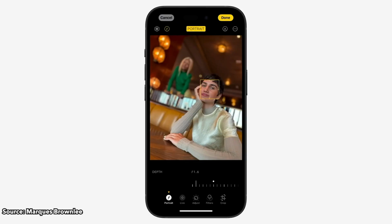It's like taking two photos with one. If there's two subjects in the picture, you can even switch between the two focal points of the shot to see who you want to focus on afterwards. For me, this is where the iPhone 15 really surges ahead.